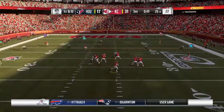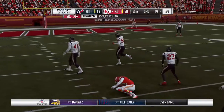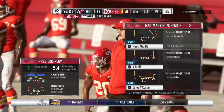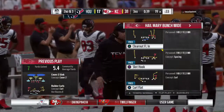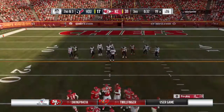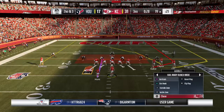On 1st and 10, Morrow fights loose. Over the middle, that's caught by Taylor. 7 yards, the pickup on the pitch and catch. I know many people like to throw to the tight end, maybe in a little flexed out position because he creates mismatches with his size. But slot receivers do the same thing with their quickness, their speed, and their route running savvy.